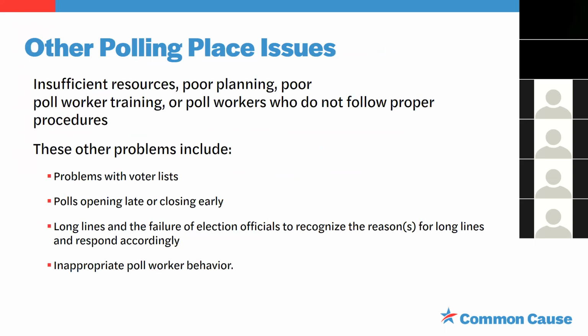So often there will be other issues. We have early voting that was put in place largely because of some of the things that Election Protection documented in the 2012 election. But if you do have very long lines, sometimes we can get additional poll workers there to help ease them out. Sometimes there are problems with voting lists.